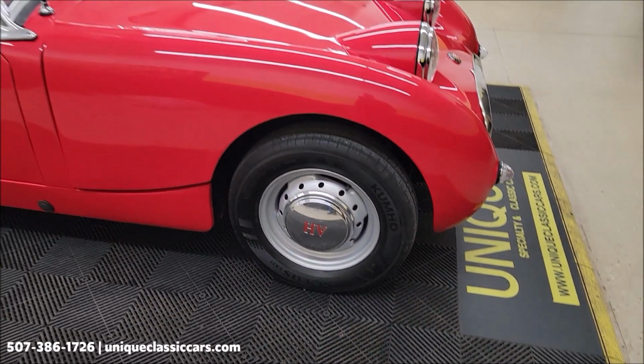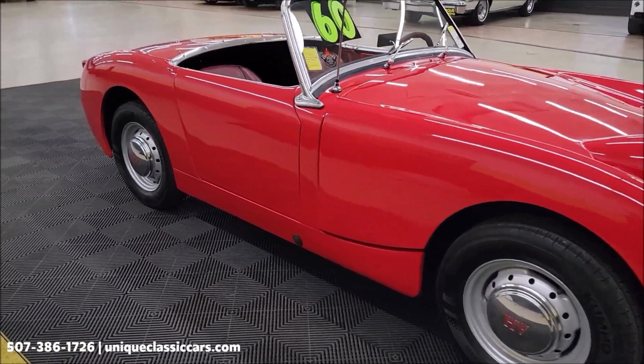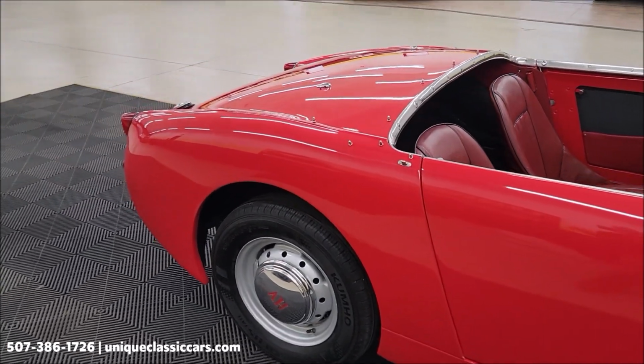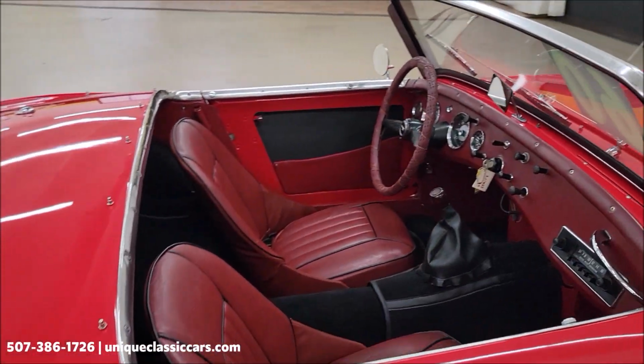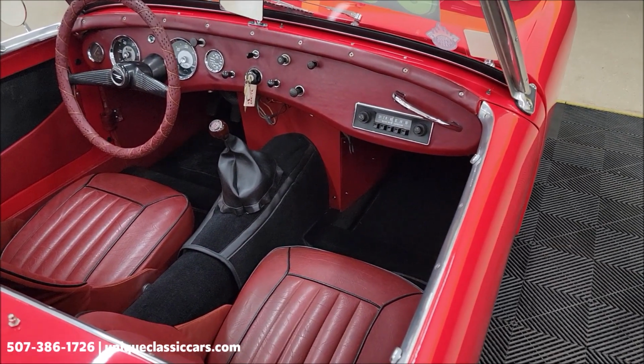Steel wheels, center caps, radial tires. Let's take a look down this passenger side. You can see the paint's not full of nicks, dings, or scratches, what you'd expect from a car that was recently painted. And interior looks good, the red on red. Kind of bright red exterior, brick interior.